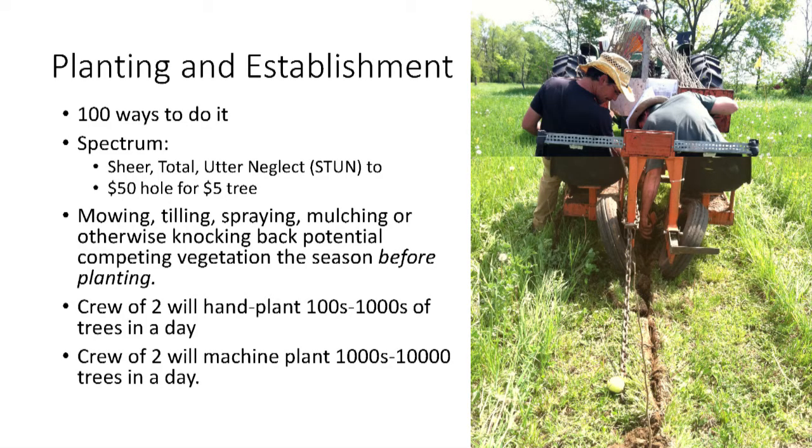Planting and establishment, there are a lot of different ways to do it. You can shear, or total, utter neglect is the infamous method, where most trees die. Or there's the old saying, dig a $50 hole for a $5 tree. I think that's probably not a great idea either, so it's probably somewhere in the middle that's going to work for you. Compete vegetation beforehand, and then are you going to hand plant, or machine plant, or some combination thereof?